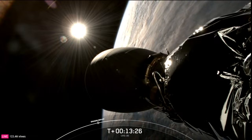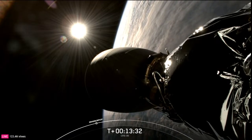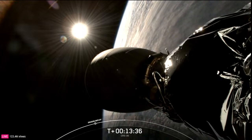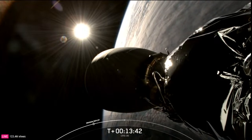The nose cone is at the very tip of the Dragon spacecraft. Once deployed, it exposes the 4 forward bulkhead Dracos. These Draco thrusters will execute the series of maneuvers necessary to raise its orbit and meet up with the destination of Dragon's launch today, the International Space Station.